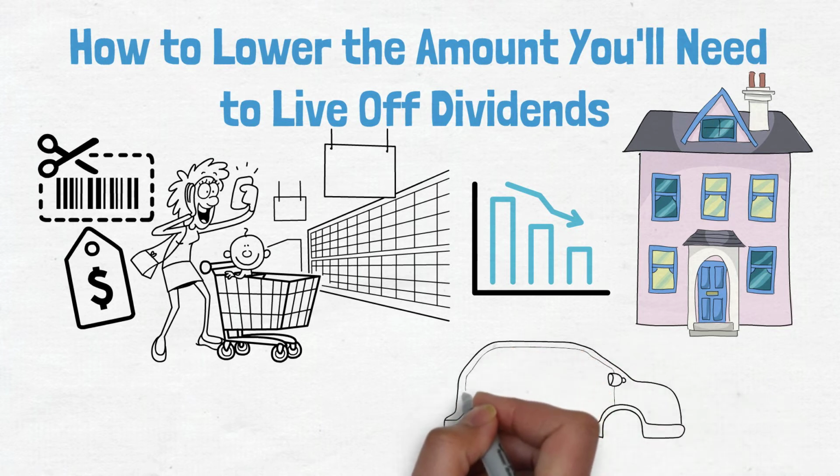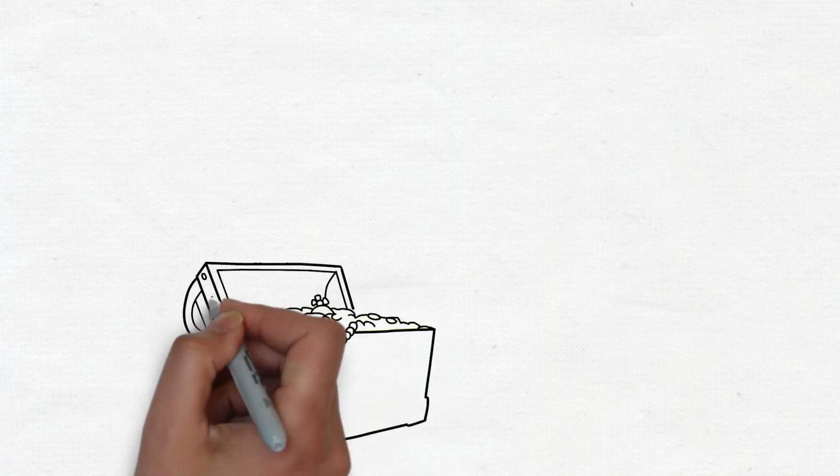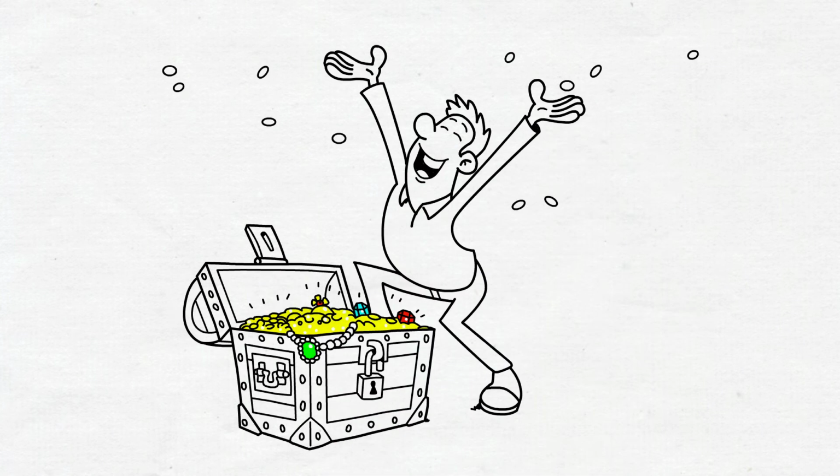You might also find ways to save on transportation costs, such as carpooling or by taking public transportation. By carefully planning your budget and being mindful of your spending, you can make it possible to live off of dividends without having a large amount of money saved up.